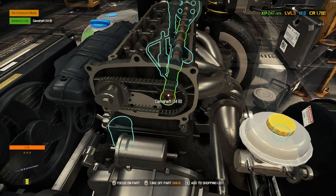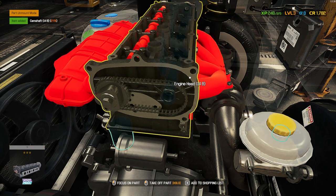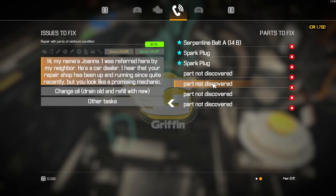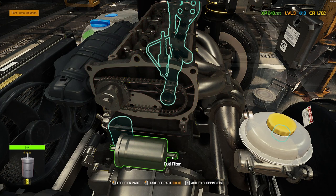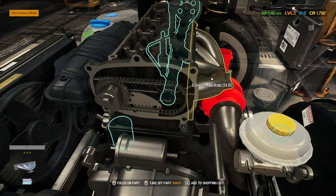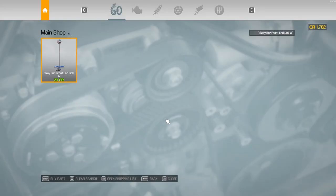No, okay, let's drop the camshaft and let's take a peek in here. Steel parts not discovered. Very interesting. So, maybe it's in the engine? I don't know.